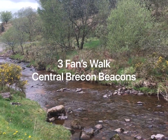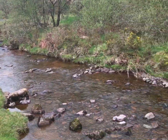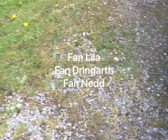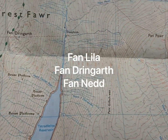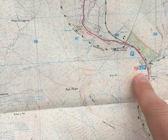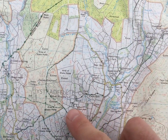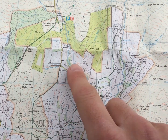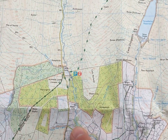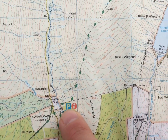Good morning. So I'm in the Fan Llia car park, which is in the central Brecon Beacons, and it's a lovely setting next to this river. Just to show you on the map: this is the Fan Nedd start point here, and on the A470 we're going more west here. The start point is where the Four Waterfalls walk is, which is really famous, at Ystradfellte, and then basically you drive further up north and there's another car park. So this is where we're parked.